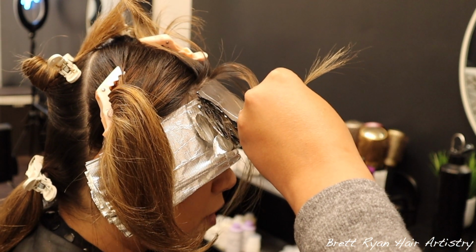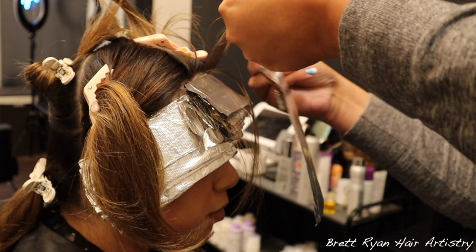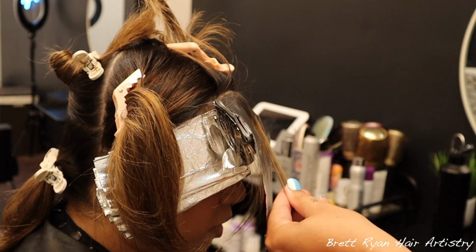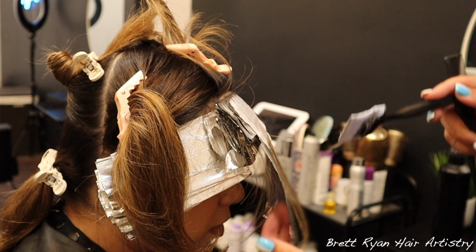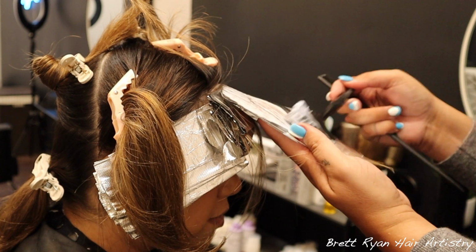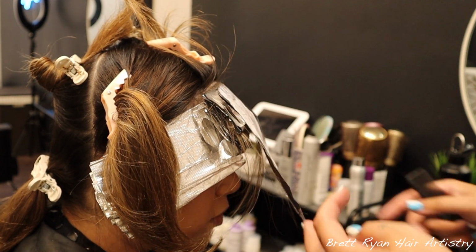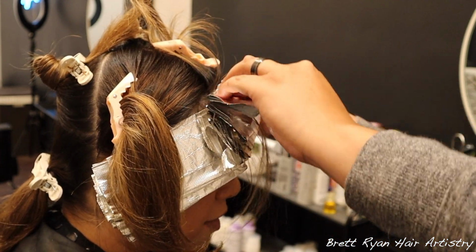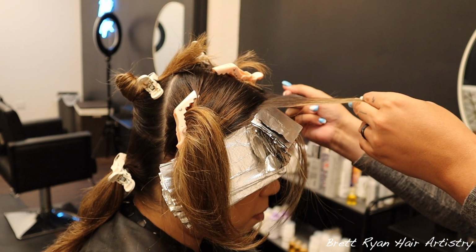So we're only gonna use 10 volume. We're not looking for an amazing, huge amount of lift. We just wanna touch up her root area that is virgin, bring up that color, and really just pop that cuticle open, keeping it more so along the lines of a 7-8 lift, because we're going to be taking her darker anyway using a red and copper color. So we just want to make sure it's vibrant without being too vibrant, and this is going to be a real darker red coppery color anyway.